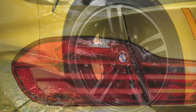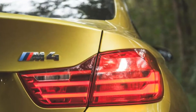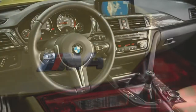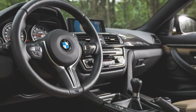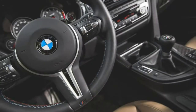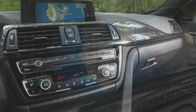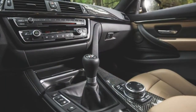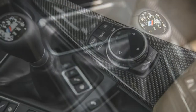Also, we'd avoid the interesting color combination of our example: Austin Yellow Metallic paint, $550, Black 19-inch wheels, $1,200, and a Sonoma Beige leather interior. Other notable items on the window sticker included the $4,000 Executive Package: leather trim, head-up display, heated steering wheel, rearview camera, keyless access and start, a parking assist system, headlamp washers, and satellite radio, and the $1,900 lighting package: adaptive LED headlights and automatic high beams.